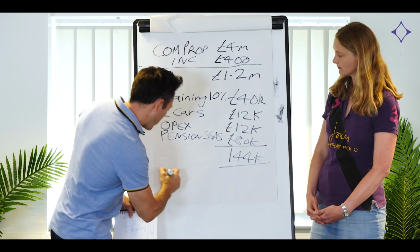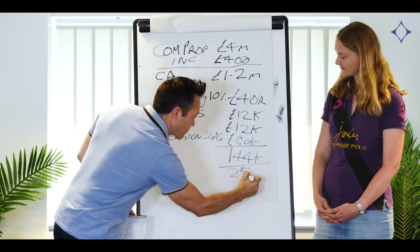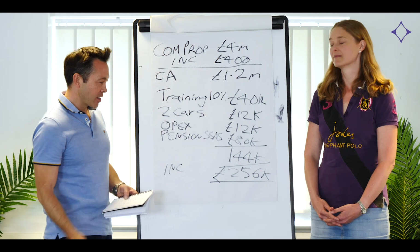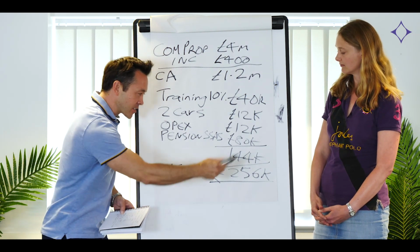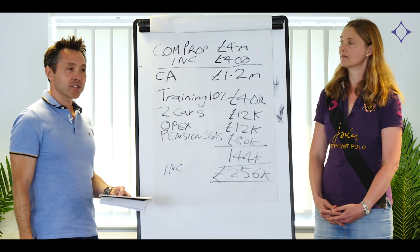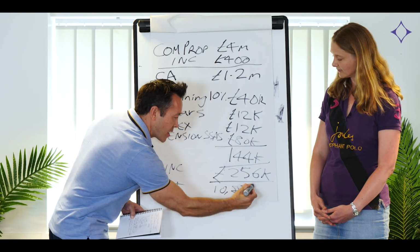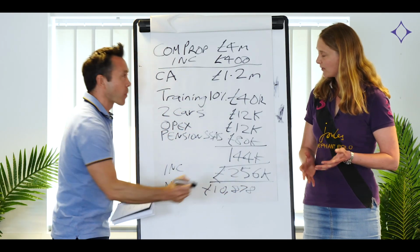So our taxable income is 256k. However, you'll notice up here we have our pool of capital allowances, 1.2 million. So we can completely eliminate that and not pay any tax on that income. However, we do still have to pay national insurance. So we're going to pay NI, class 2 and 4. So for the two of us, it's 10,878. And where did we find that out?